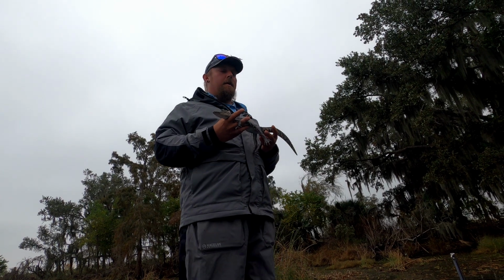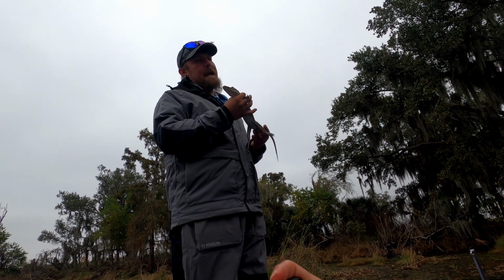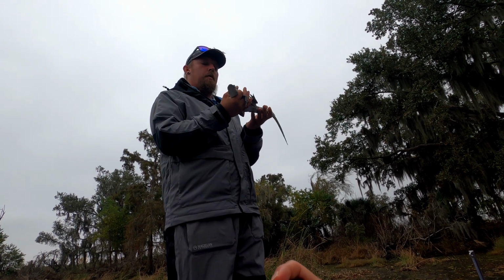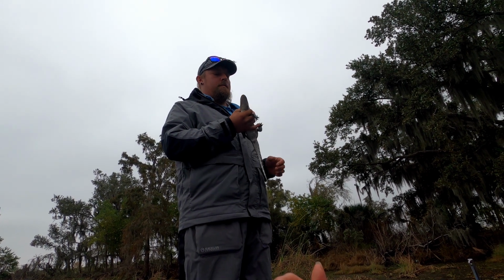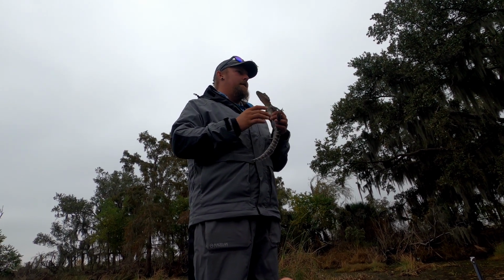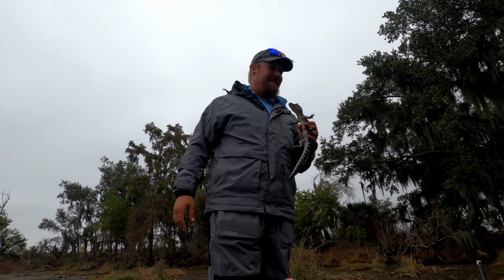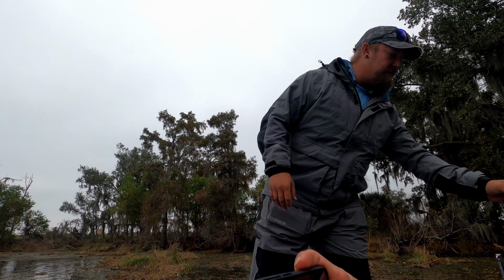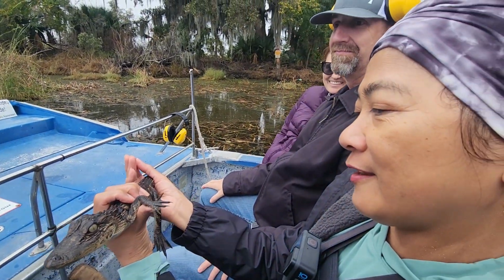Give you guys the opportunity to hold him. How I ask you to do so, make a loose loop around his neck so he can't push out of your grasp, and just support his weight. He'll be pretty calm. He physically cannot turn and bite you if you're holding him that way. Try and give him a kiss or put him up next to your face. It's an alligator. Do you want to hold him? Yeah. Hi, baby.